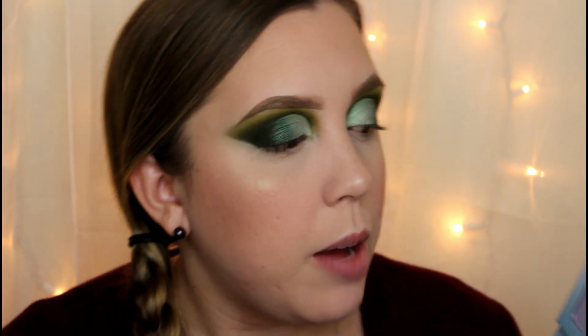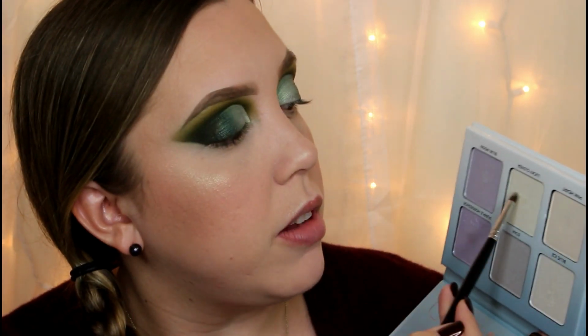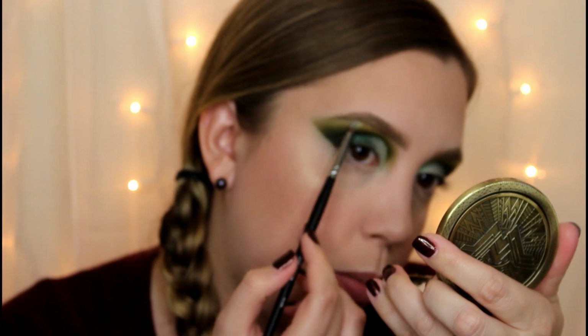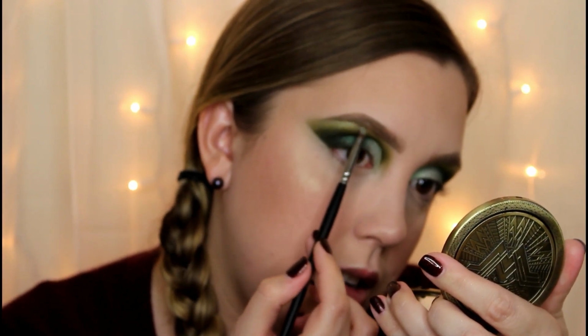And since I already have the Moonchild palette open, I'm going to go ahead and dip back into it. I'm going to take my little pencil brush here, and I'm going to finish off the brow bone with this green highlight.